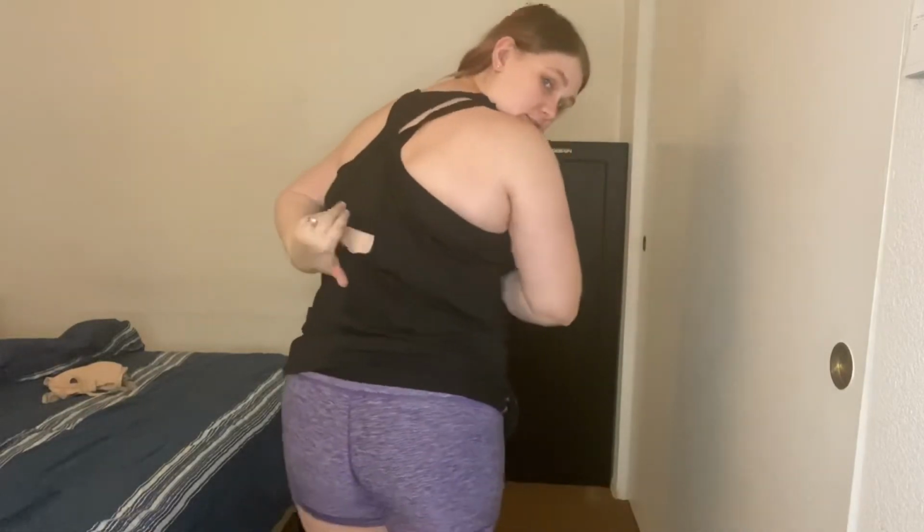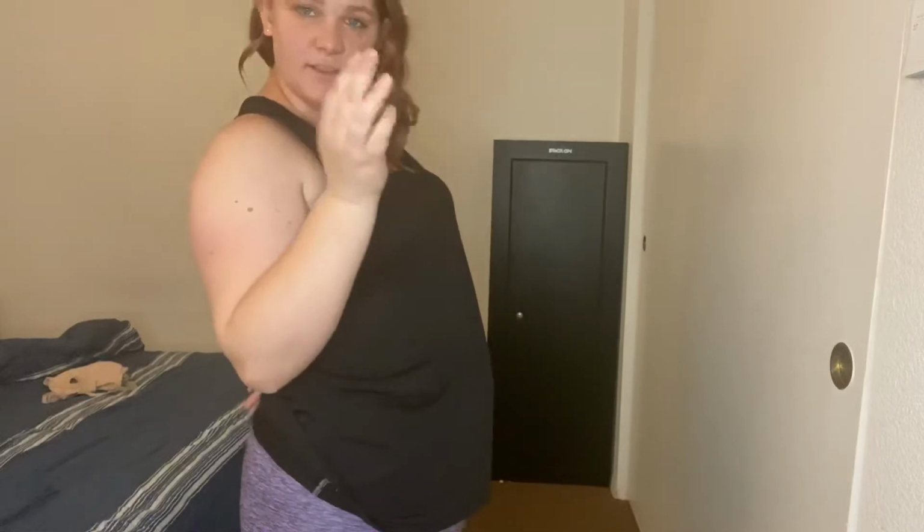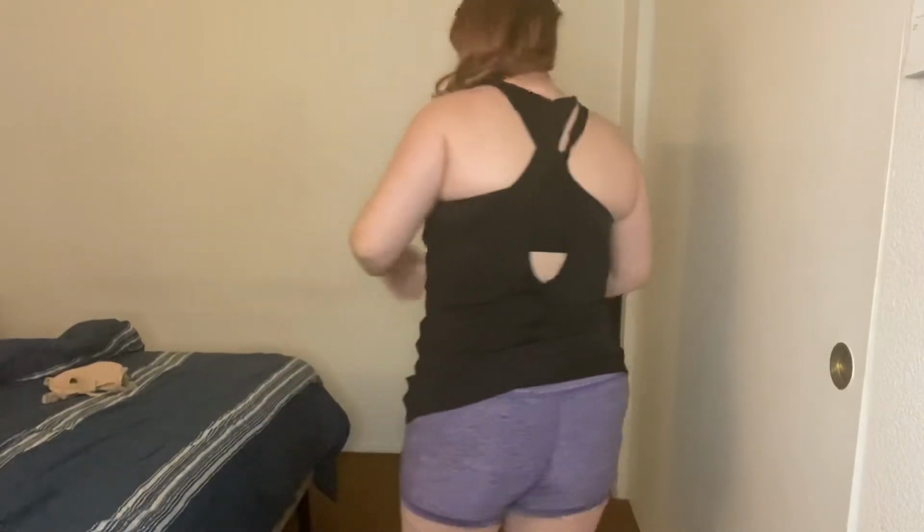And then last but not least, I got this other workout set, just another pair of shorts, super cute. And then this black tank top. I was actually looking for just a simple workout outfit, like a simple tank top. But what's cute is it does the same thing that the other one does and crisscrosses in the back and has a cute pattern.